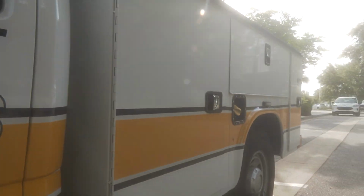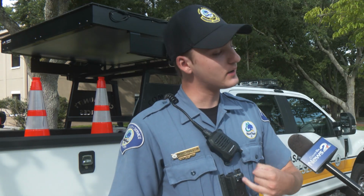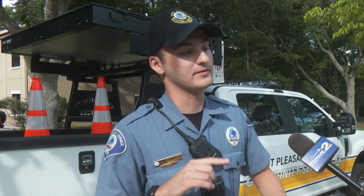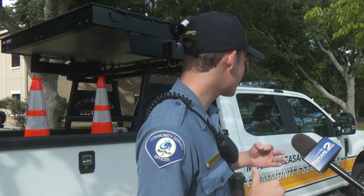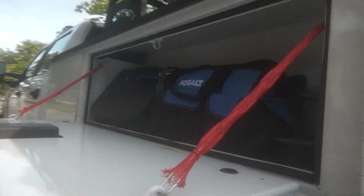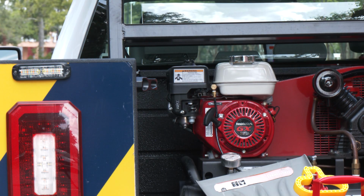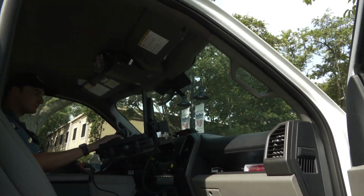Its whole purpose is to clear the roadways quicker, whether that's being able to push vehicles out of the roadway, change tires, get gas to vehicles that may have run out of gas. One of the TRV drivers is William McMullen. He says the vehicle is equipped with an array of different tools like tow straps, car jacks, gas, and a push bumper. And I got to ride inside the vehicle to check it out for myself.